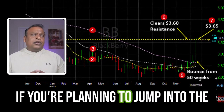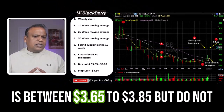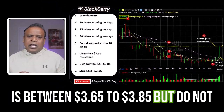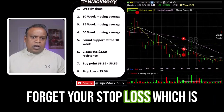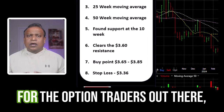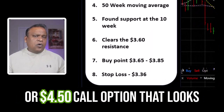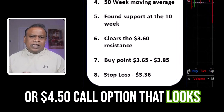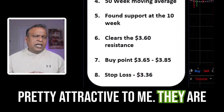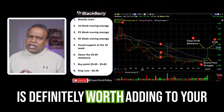So now if you are planning to jump into the stock, the buying range I'm watching is between 3.65 to 3.85, but do not forget your stop loss, which is around 3.36, just in case. For the option traders out there, check out this one. The January 4 or 4.50 call option looks pretty attractive to me. They are priced below 20 cents. So this stock is definitely worth adding to your watch list.